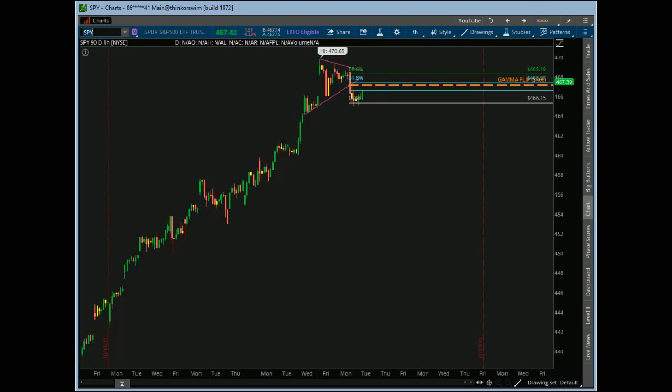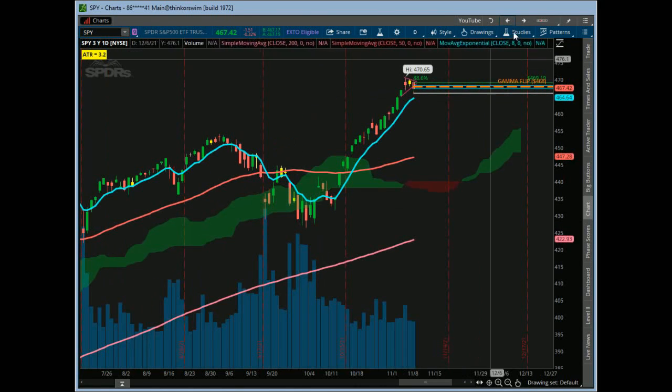Let's take a look at SPY. So SPY, again, obviously very similar right here. Inside day down over the 80 MA. Volume really wasn't quite there today, so not really too exciting there.